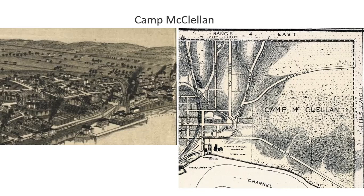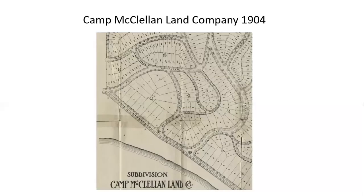The land there had belonged to the Allen family for many years. And around the turn of the century, Charles Reed tried to work with the heirs of Mr. Allen to secure this land for a new subdivision, a new development, which he finally did, despite a proposal to turn it into a park as well, because it had been the site of one of Iowa's most important Civil War camps.